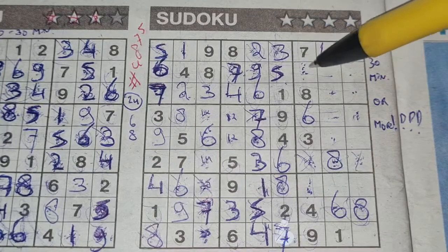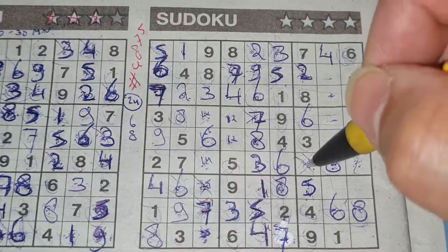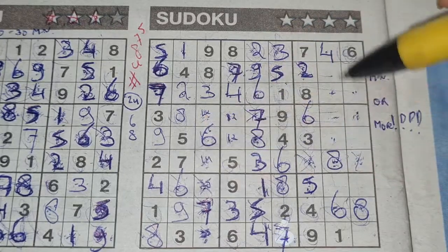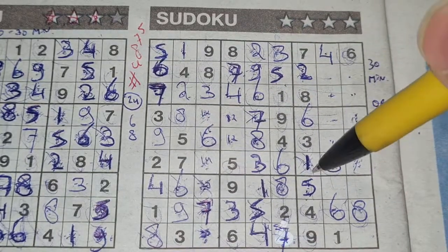We have a 5 in this row, so no 5 there. 5 should be here, and the 2 goes there. So one digit left in this row for the number 1. Now we have a 1 here.